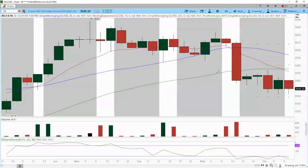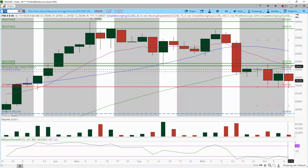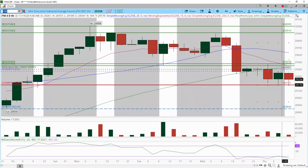All right. So we're going to go. Okay. So I want to go back here to the mini S&P and show you something incredible. Take a look at where the price came into to retest these prior lows right here. And by the way, this is minor support.